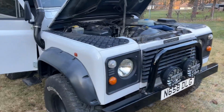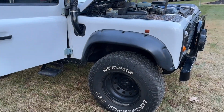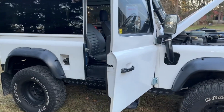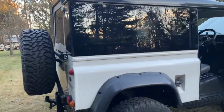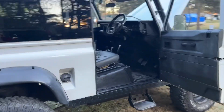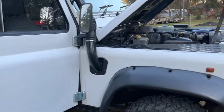Hey folks, up for sale today I've got a beautiful 1995 Land Rover Defender 90 with the 300 TDI turbo diesel. This is a right-hand drive UK import. It has been legally imported. It's now located here in Michigan and comes with a clean, clear Michigan title. So let me walk you around the vehicle. I'll show you the whole thing inside and out, underside, and we'll also take it for a test ride.